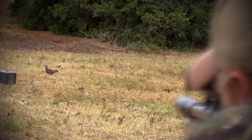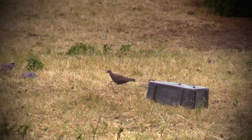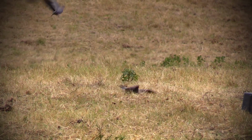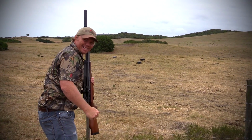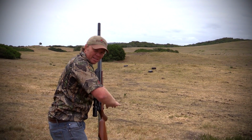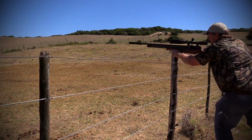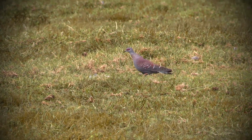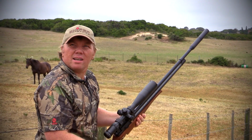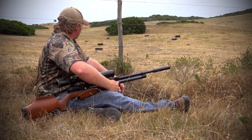One just on the right here, the one that's dark. He's down. The flock's staying because I got him straight down. So I noticed an opportunity on my right hand side, so I quickly got myself into position. The flock is just over this little rise here, so either we go after them now or we let them come back to the food bin. So I think I'm going to wait it out.